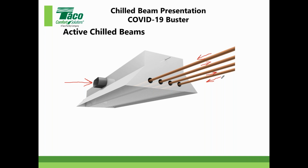This is the type that we have in our building in Cranston, Rhode Island. Now they come either 2-pipe or 4-pipe. If they're 4-pipe, generally speaking, the coil, which we'll show you a little bit more detail about, is 2/3 chilled water coil and 1/3 hot water coil. If it's a 2-pipe chill beam, then the entire coil is either heating or cooling, but there is a changeover. So the piping system has to deliver either chilled water or hot water. And again, in this context, the chilled water is always above the dew point temperature.